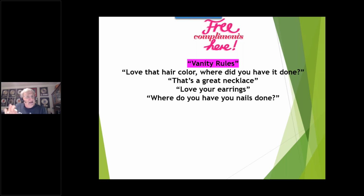But anyway, nails is a very personal thing, and women are always looking for a suggestion of where to get their nails done. They're always looking for that because getting your nails done well is good, but also it's nice to be there with somebody doing your nails that has a little bit of personality, right? So anyway, where'd you have your nails done? Those are really cute shoes. Oh, talk about personal things.